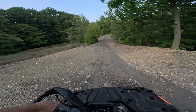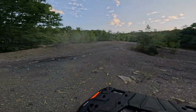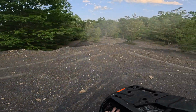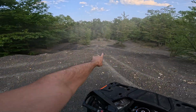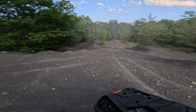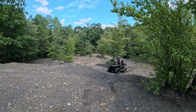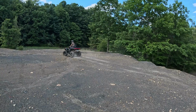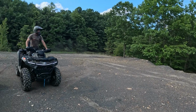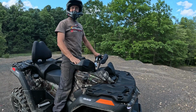I just think if you like to jump four-wheelers, have no fear jumping this thing because it takes it. I mean, I was out there. I cleared the whole little gap. That's probably one of the longer jumps I have done in this spot with the machine. It jumps so well. All you could hear was the tires touch down, like that was it.